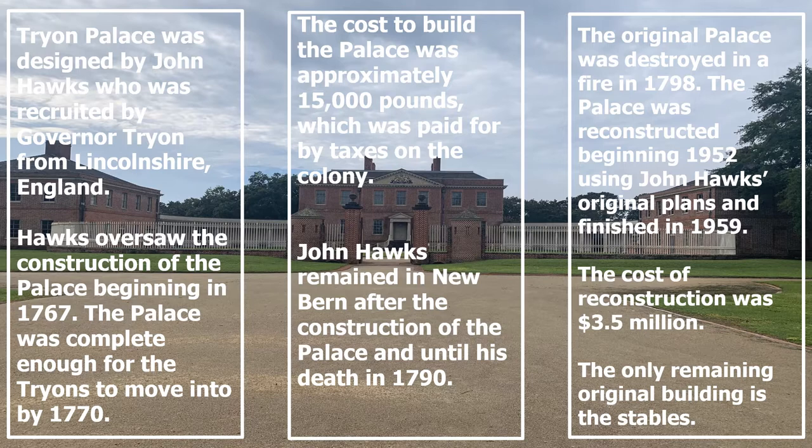The cost to build the palace was approximately £15,000, which equals about $20,562 for that time period, and it was actually paid for by taxes on the colony. And at that time, that would have been a lot of money collected. So it's no wonder that the colonists did not like Governor Tryon. Yeah, and we can certainly understand that. Yes, we can.